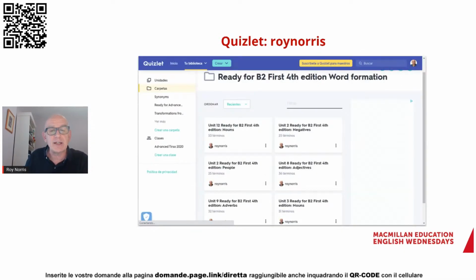Also, if you use Quizlet, probably some of you do, Quizlet is very useful for revision. I've updated this. I put in all the word formation words, the systematic approach, all those ones which appear in the exercises in the different units. In all 12 units, actually, there are now 12 units, not 14. We've reduced the number of units, but made sure all the content goes in.